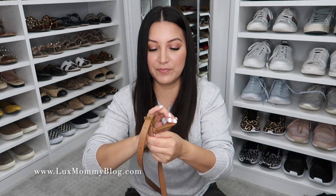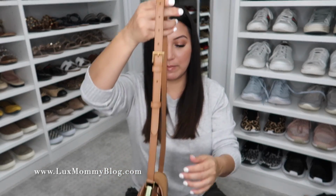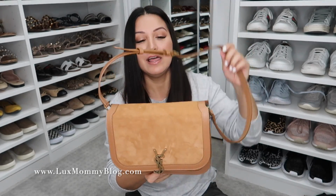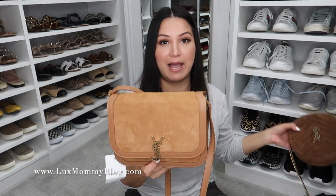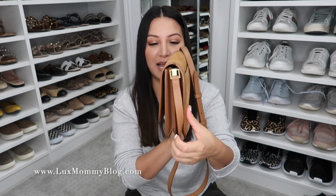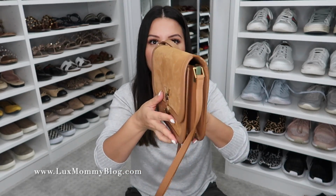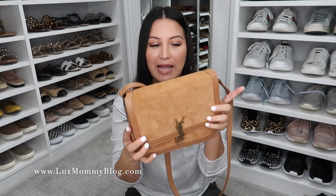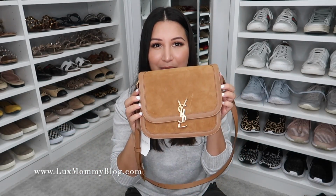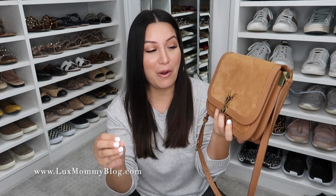Like I said, the YSL Nikki bag that I have in the suede, it really opened my eyes to how much I love a good suede bag. This one, just like this bag, gives me boho vibes, but also almost antique vibes. Like, I just feel like this silhouette, this kind of like accordion fold, satchel type of bag, is very old school. I remember my mom even having bags similar to this, timeless, and I just think it's so cute.